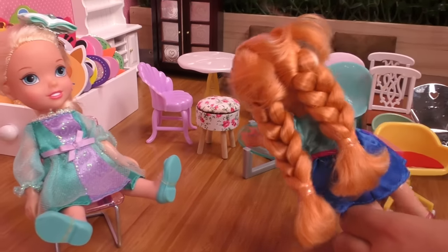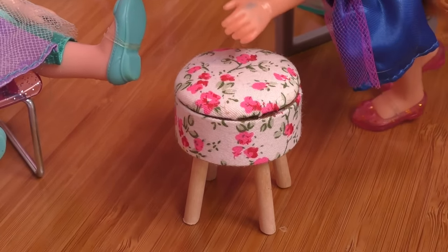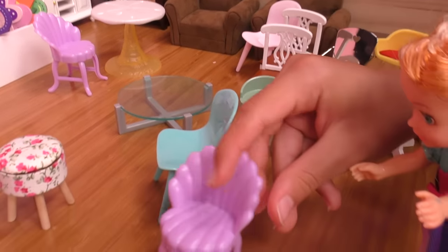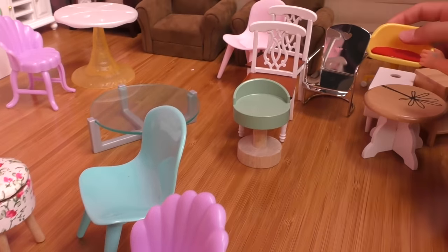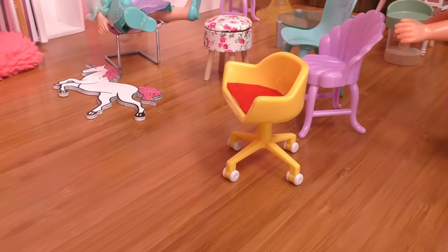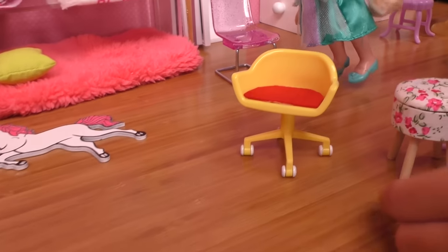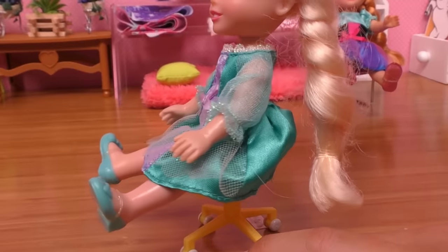Well, Elsa, what about this chair? It's so comfy. It has roses on it. Maybe. Well, Elsa, what about this blue chair? Oh, or this purple one, see? Do you like them? It kind of has the shell style. Or, this rolling chair. Oh yes, my rolling chair. This one might actually be cooler than this one. So too bad. I want to try it.